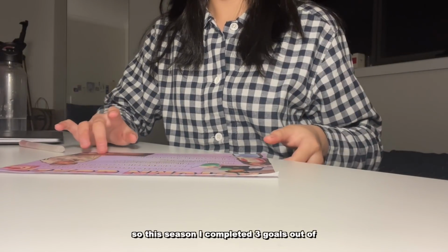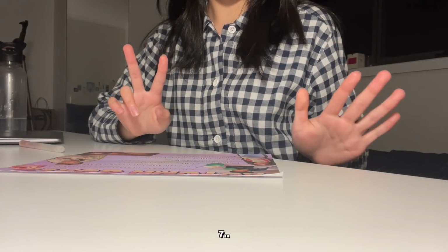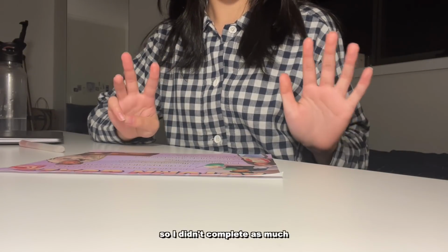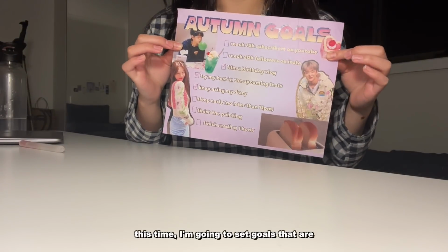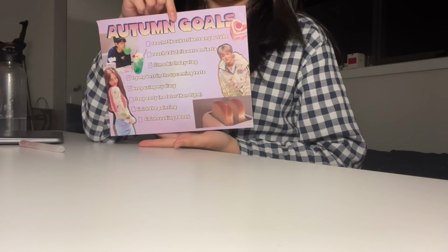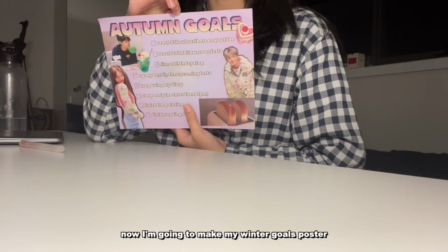So this season, I completed 3 goals out of 7, 8. So I didn't complete as much. This time I'm going to set goals that are achievable, but my autumn goal is now done. And now I'm going to make my winter goals poster.